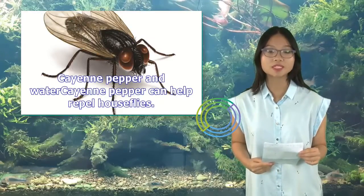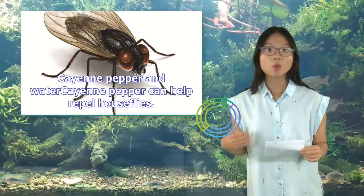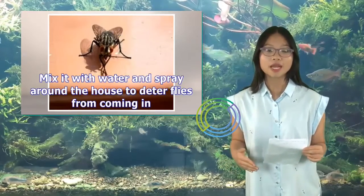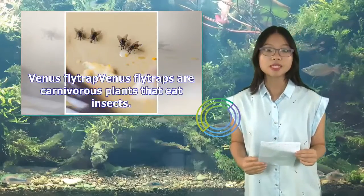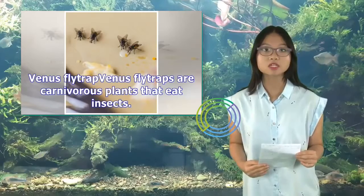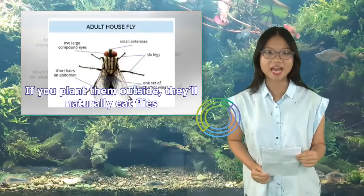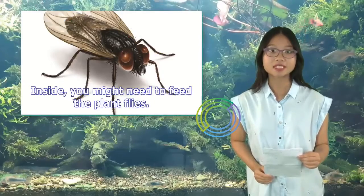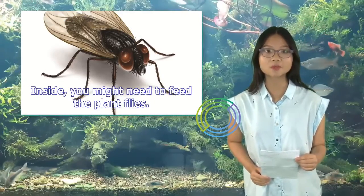Cayenne pepper and water. Cayenne pepper can help repel houseflies. Mix it with water and spray around the house to deter flies from coming in. Venus flytrap. Venus flytraps are carnivorous plants that eat insects. If you plant them outside, they'll naturally eat flies. Inside, you might need to feed the plant flies.